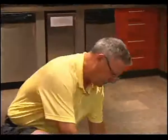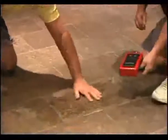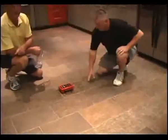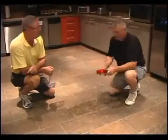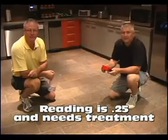Before any treatment, what we do is we test the surface to see how it measures up to the ADA and OSHA requirements for slip resistance. And so what we're going to do is put a little bit of water on the floor, and then Greg is going to put the meter on there. If the floor is safe, we'll come up with a reading of 0.6. Anything lower than that, the surface needs to be treated. Yeah, we're at 0.25. So this floor is in definite need of treatment.